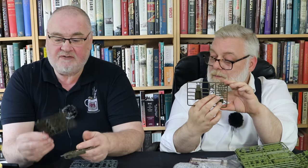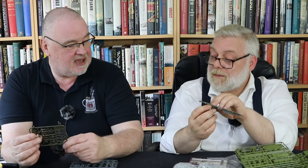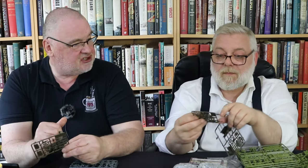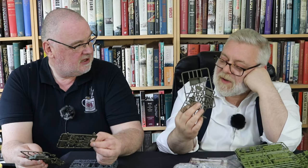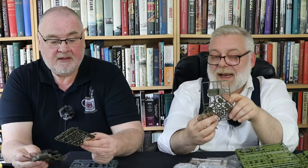The second sprue is the fiddly one. You've got 2 different back doors. 2 different sets of mudguards. Then you've got the anti-ditching roller, which is different to the winch, an alternative to the winch. It's because the different companies made them slightly different.